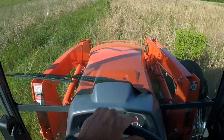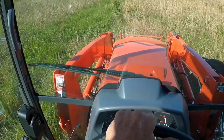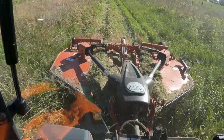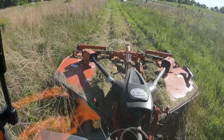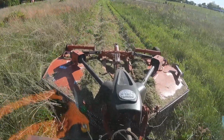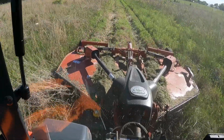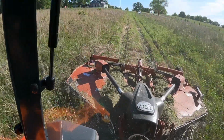Well, I'm really impressed with the tractor and the bush hog, just how well it's handling this. We're cruising right along, 3-4 miles an hour. I do have it up because this doesn't need to be bush hogged down low. But it's doing it. I couldn't be any more pleased than I am with the L6060. Got a lot of creature comforts in here. Very comfortable. Like it a lot. I think we're gonna do good.